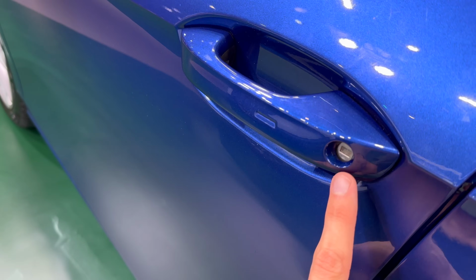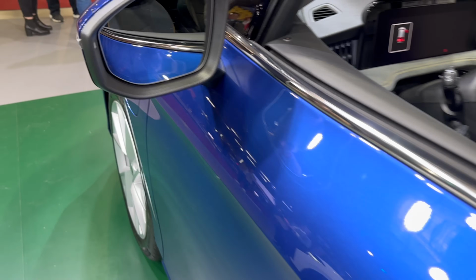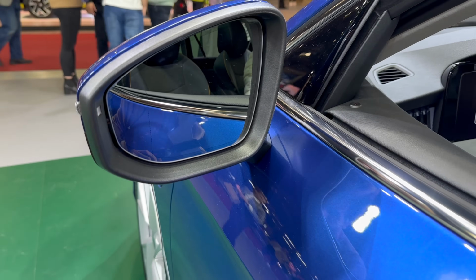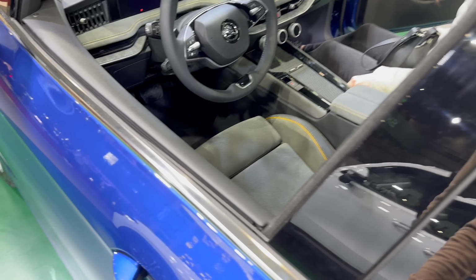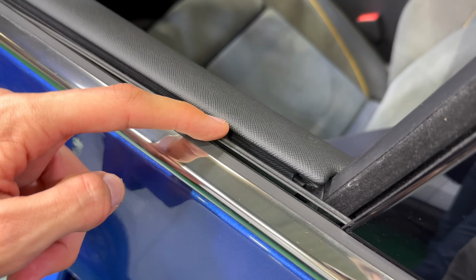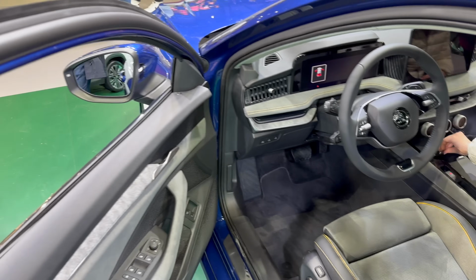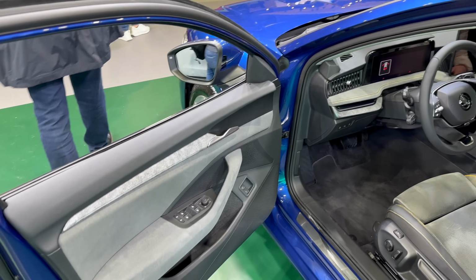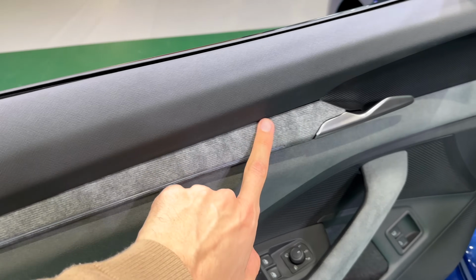So the driver end has a physical cylinder. You can see touch keyless entry. There's a blind spot and auto dimming. Windows down. Now I have checked, you can see here, this is double glazing front and rear. So these open also nice and wide. Same seals, also soft touch materials.